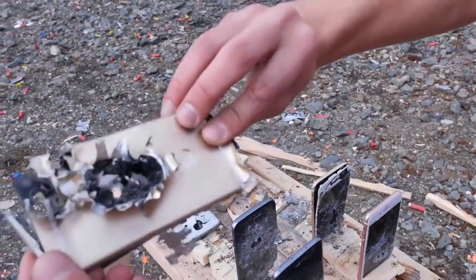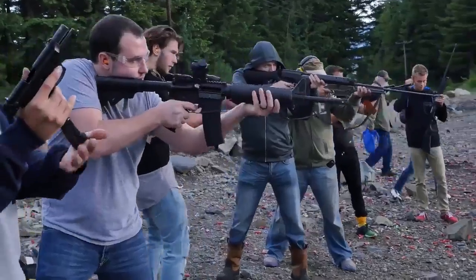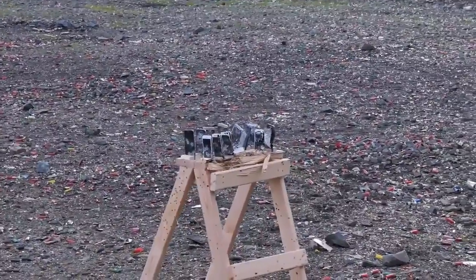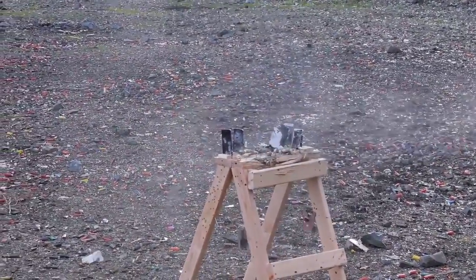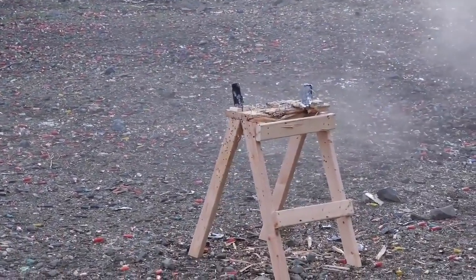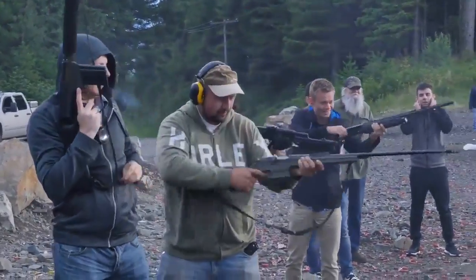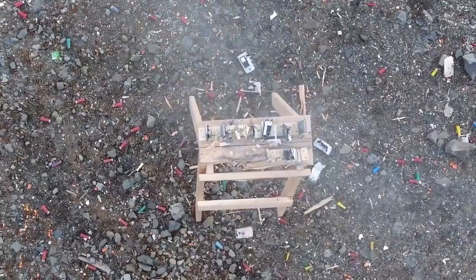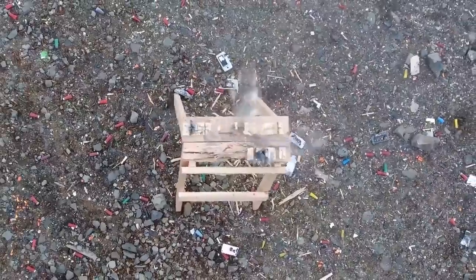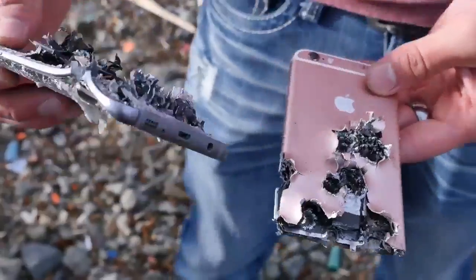Yeah, don't rely on your iPhones to protect you. They don't do a very good job at it. All right, we're ready. Let's do some iPhone Samsung carnage. In, 3, 2, 1. So wow, that's actually kind of interesting.